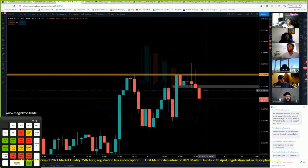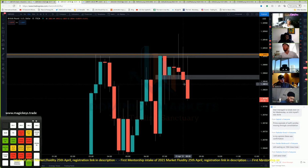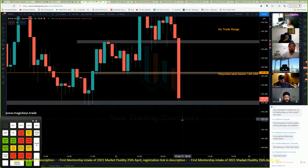GU is now eventually breaking down. GU was a better sell because you had a rejection plus this candle broke the low at this point. I know Henrique was looking for sells here on GU, so this was the opportunity right here. Oh damn, coming straight down.